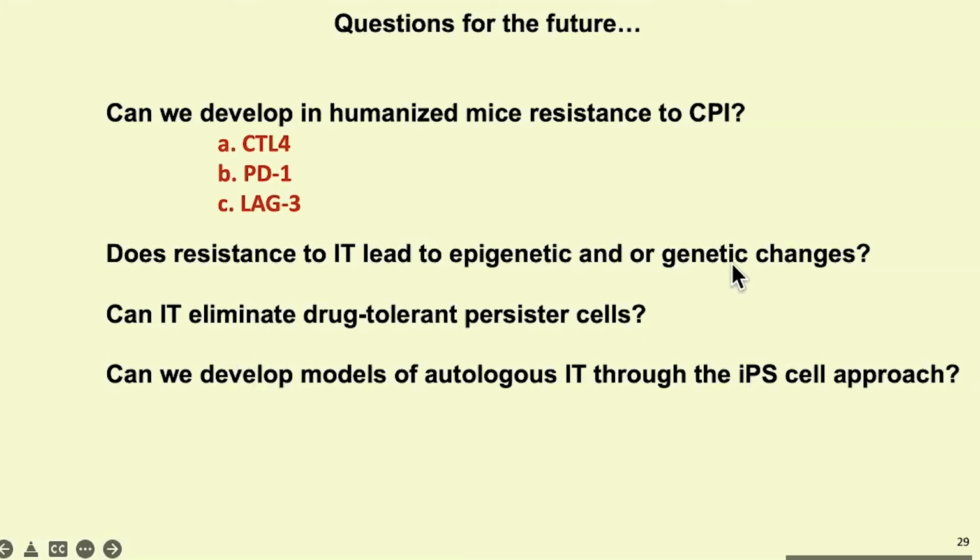Does the resistance lead to epigenetic and genetic changes? We don't know that yet. It is not clear. Once we have the models, it's easier to tell. For targeted models, if we take a sensitive tumor and treat it with a BRAF/MEK inhibitor, then after several months those tumors will reemerge from a dormancy where you may have some tiny tumors left, and then they will grow. And so we can study those changes. And we hope, that is still our big hope, that the immunotherapy will kill off these drug-tolerant persister cells that we have in kinase inhibitor studies.